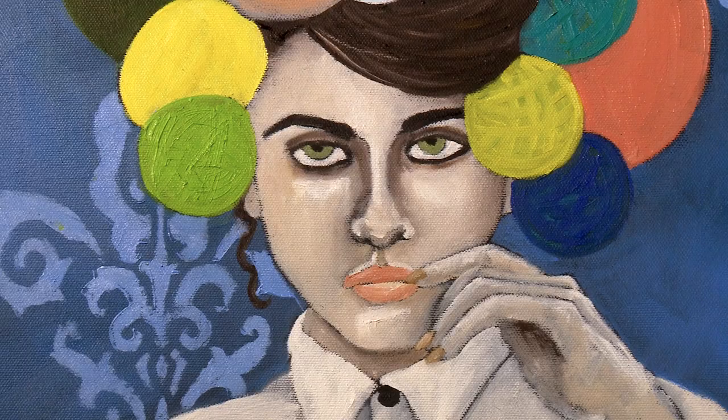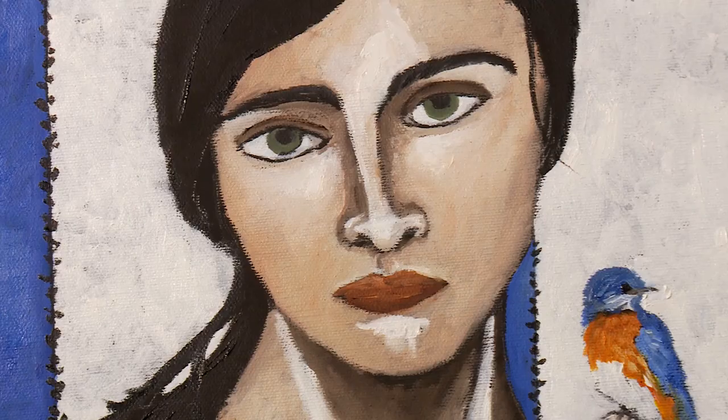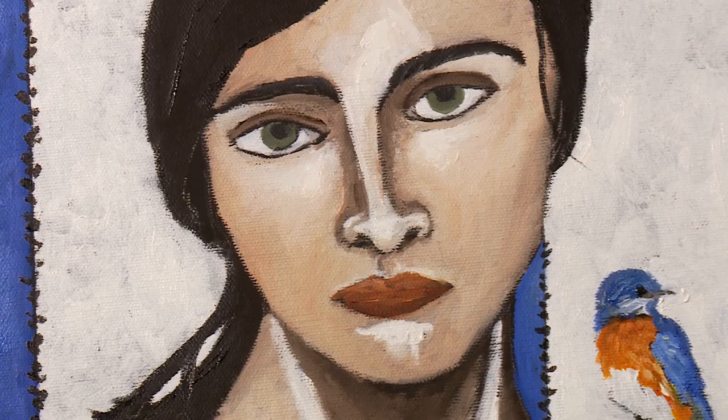They're personal to me, but I don't like to tell the public too much about what's in them. I like everybody to take their own stories from the work that I do. It's kind of interesting, a lot of people will say they see me in the works, and I guess probably all my paintings are a little bit of a self-portrait in some way. But I keep a little bit to myself too.